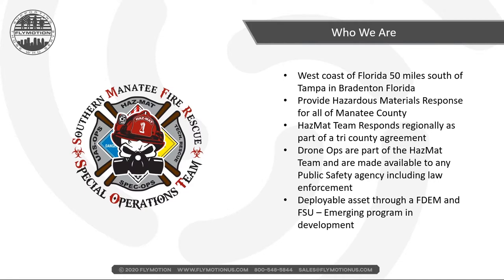Most people know those areas. Bradenton's just a little section between there. We do the hazardous materials response for all of Manatee County. We've even branched out to other counties to support. We have mutual aid agreements with other agencies as well. We are a deployable asset.